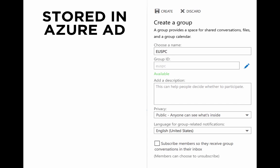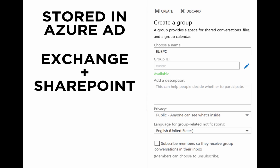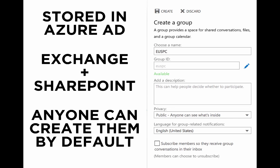this is it, we're getting there. We're going to get a combination of, first, the group is stored in Azure AD, which is the thing behind Office 365, and they get a combination. Microsoft took the best of Exchange, the best of SharePoint, and they put it together, and they called it groups, and anyone can create them by default. You can change that, of course, but that's how it works by default.